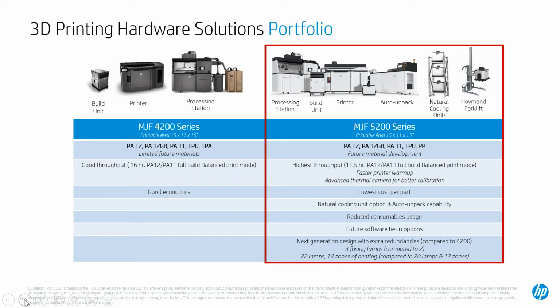So this is going to have higher throughput. We're doing a full build in about 11.5 hours here. It's going to have lower cost per part. It's going to have some auxiliary equipment available for it, like an auto unpacker to take the manual steps out of the process and make it more automated. And it's going to have improvements in the repeatability of prints through some better hardware integration as well.